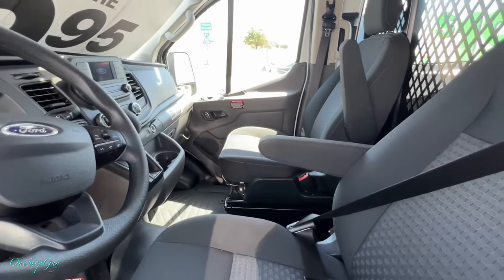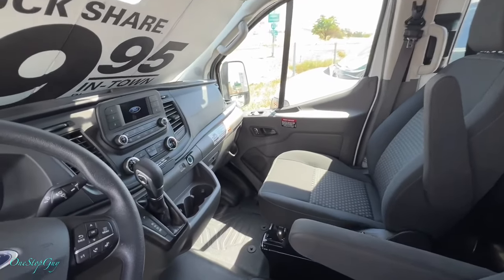So as you guys can see, it's pretty roomy. So the van fits two people, right guys?